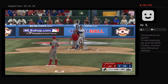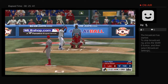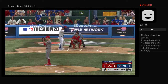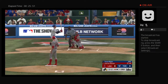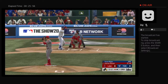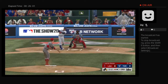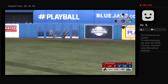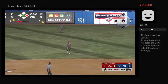One and two now as that one's fouled off. I know that's the spot he didn't want to miss, but he got away with it. The 1-2. Ball. 2-2 count. Pulled high in the air out to right field. Adele is there to put it away, and the runner will be forced to retreat back to first.